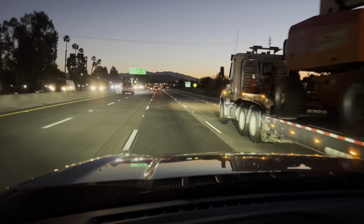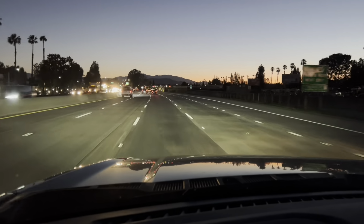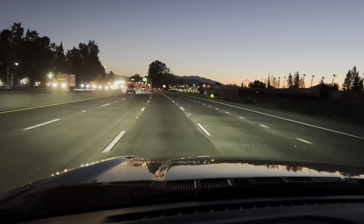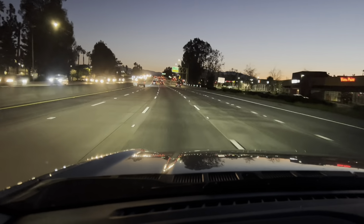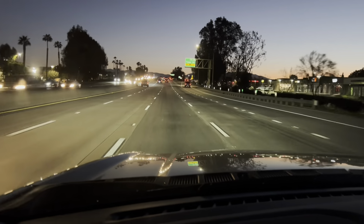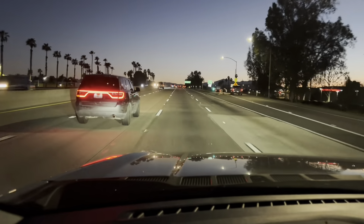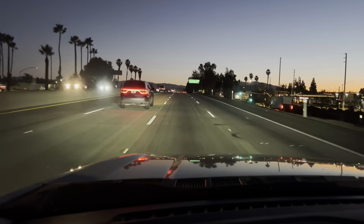All that stuff's good. Most of the trailer backing up systems, though, I really just think they're a total waste. I know how to back up a trailer. It's really not hard. It's totally natural to me, so I'm not going to use that. But most of the other stuff's pretty good, especially the trailer brake and all that. I'll definitely use that. That's good stuff. And then the 360 cameras are absolutely amazing. I highly recommend it. I've never had anything like that before, and it's a game changer.